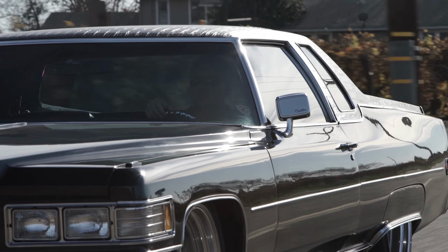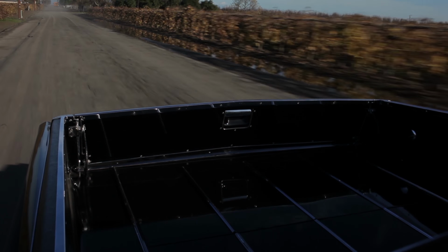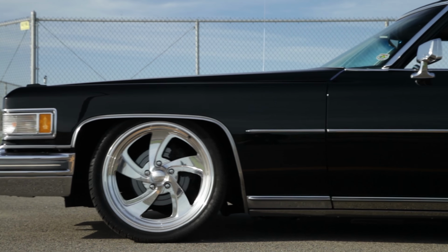So this is kind of cool, because right now I'm sitting behind the wheel of a Cadillac Mirage, one of 204 built, and guess what? It's a pickup truck. Now, I guess you didn't realize that Cadillac made pickup trucks, but for a couple of years, they did.